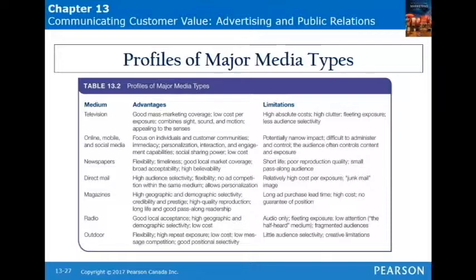Newspapers: flexibility, timeliness, good local market coverage, broad acceptability, high believability are the advantages, and limitations are short life, poor reproduction quality, small pass-along audience. The medium is direct mail, and the advantages are high audience selectivity, flexibility, no ad competition within the same medium, allows personalization. Limitations: relatively high cost per exposure, junk mail image. Magazines: high geographic and demographic selectivity, credibility and prestige, high quality reproduction, long life and good pass-along readership. Limitations: long ad purchase lead time, high cost, no guarantee of position.